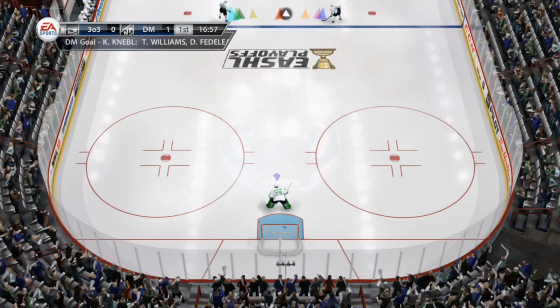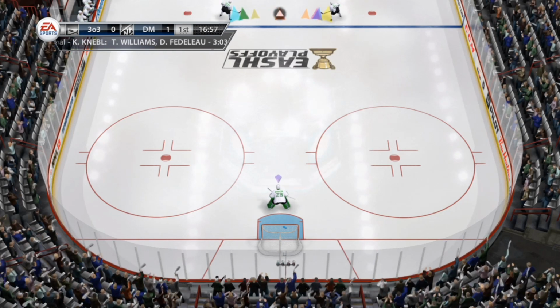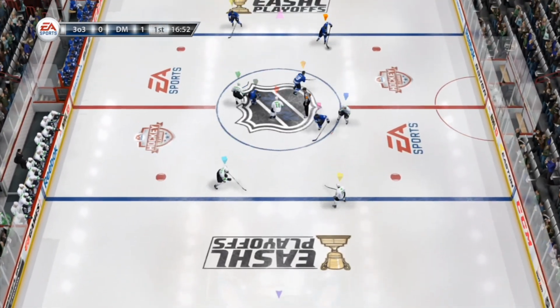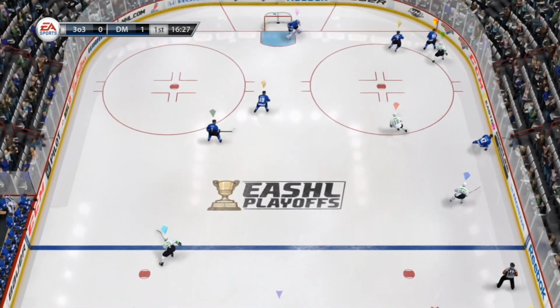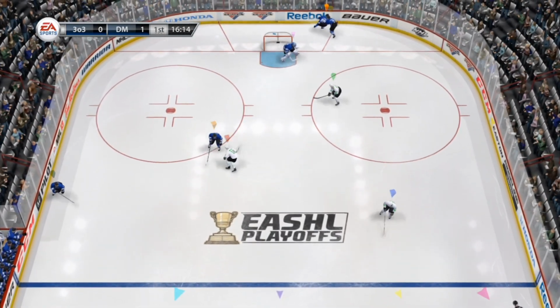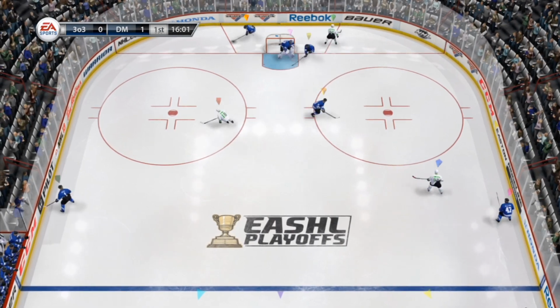Well, we'll see on this faceoff whether they can convert again. They've got a chance to start running away with this game early. Pokes it away. Assisted by number 47. Good coverage. He's got to move this puck. 3 minutes, 3 seconds.